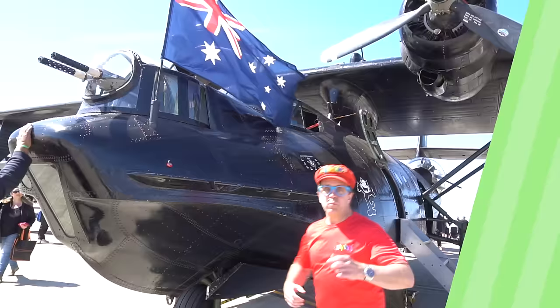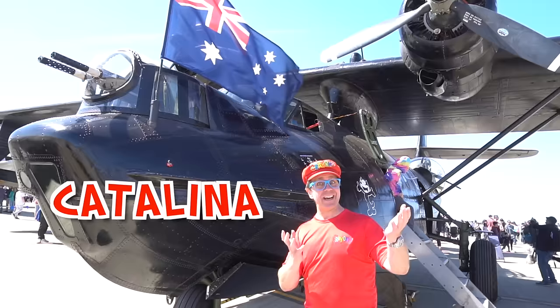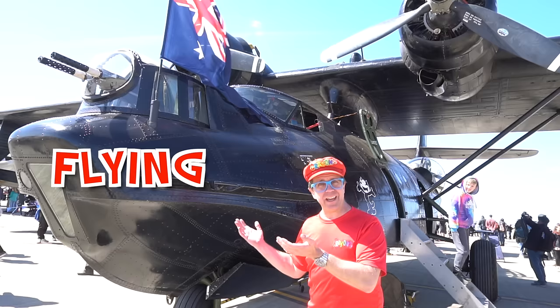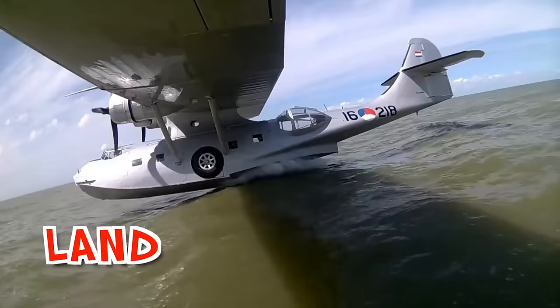Whoa, look at this. This airplane is called a Catalina. Yeah, it's a Catalina. It is very old. It's 75 years old. This airplane was in World War II. It's a flying boat. Yeah, a flying boat. It can land on the water.